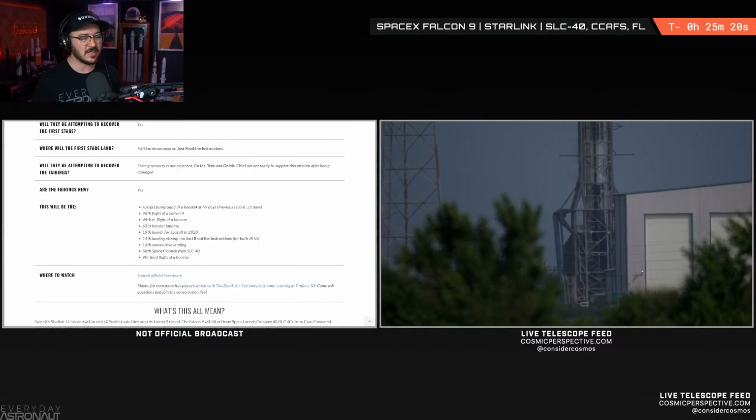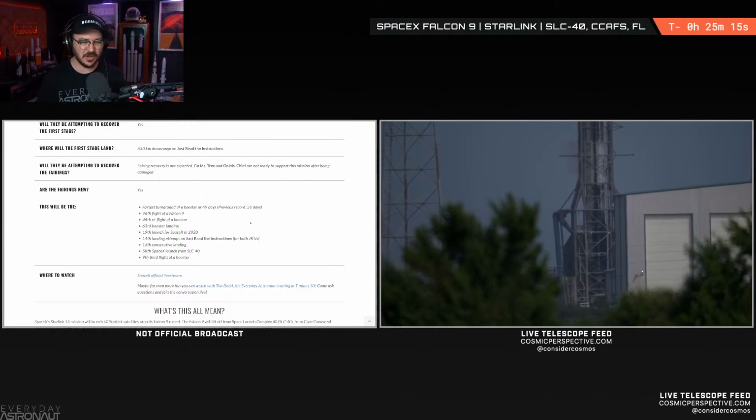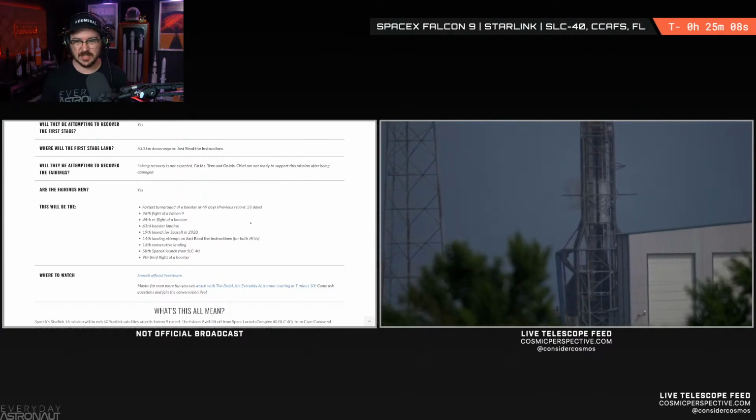This will be the fastest turnaround of a booster at 49 days. They're chugging away at this booster turnaround thing. At this point, I don't think it's the boosters that are holding them up. It feels like it's the launch pads.